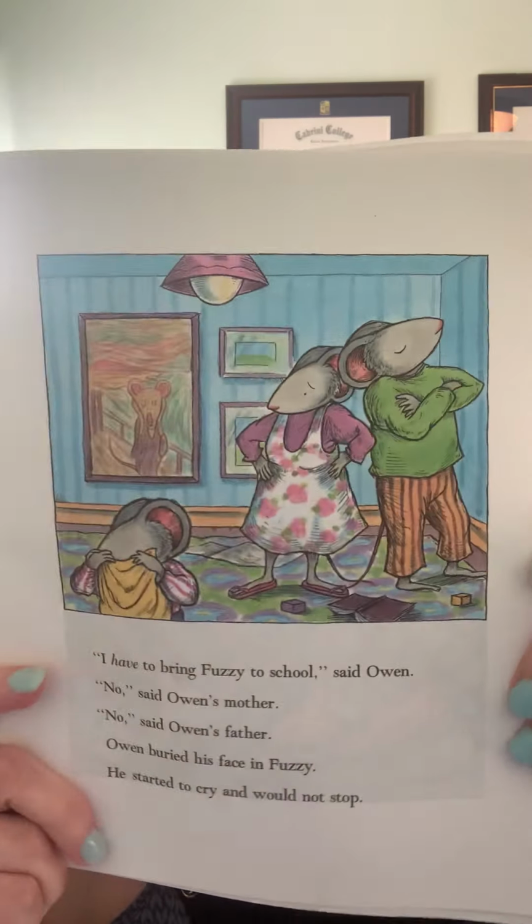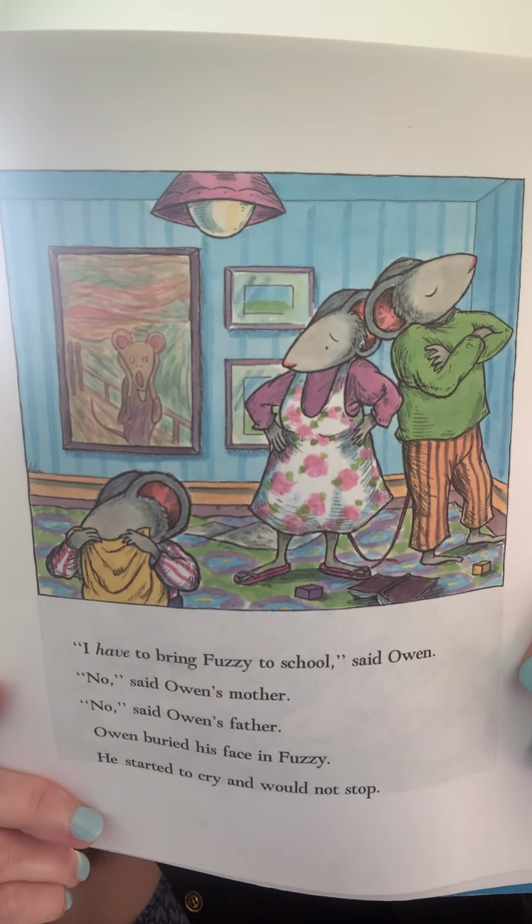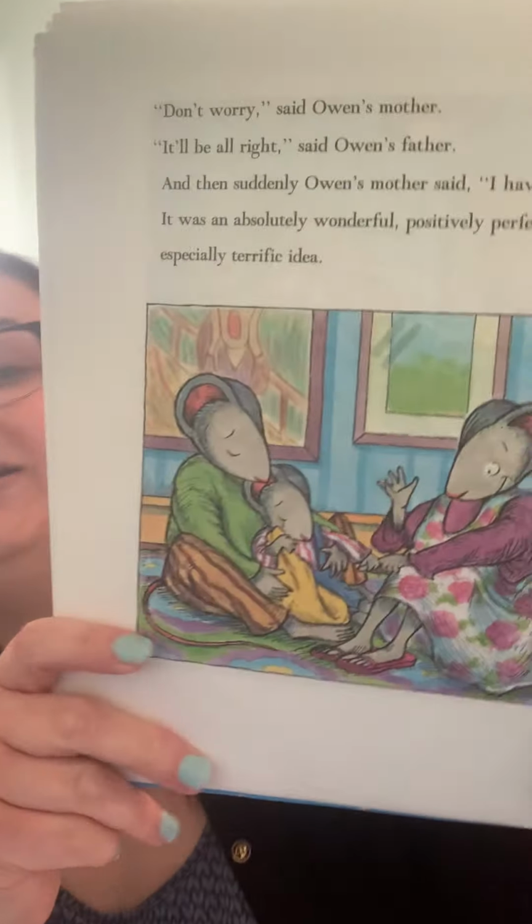I have to bring Fuzzy to school, said Owen. No, said Owen's mother. No, said Owen's father. Owen buried his face in Fuzzy. He started to cry and would not stop. Don't worry, said Owen's mother. It'll be all right, said Owen's father. And then suddenly, Owen's mother said, I have an idea. It was an absolutely wonderful, positively perfect, especially terrific idea.